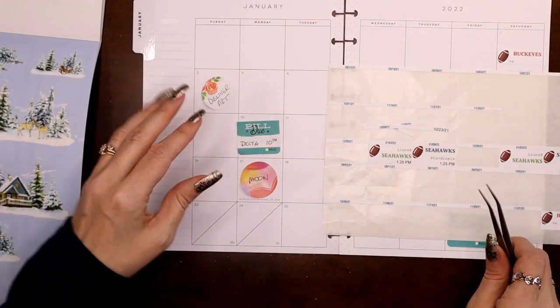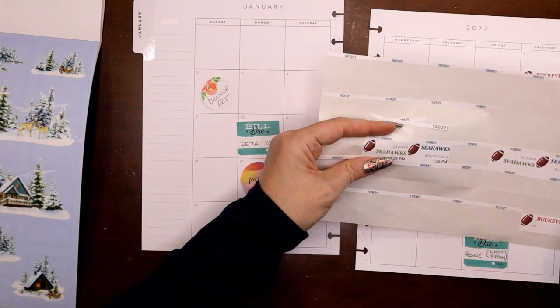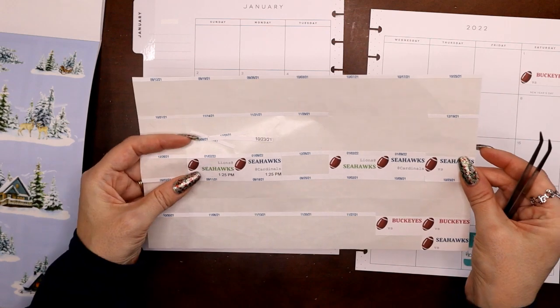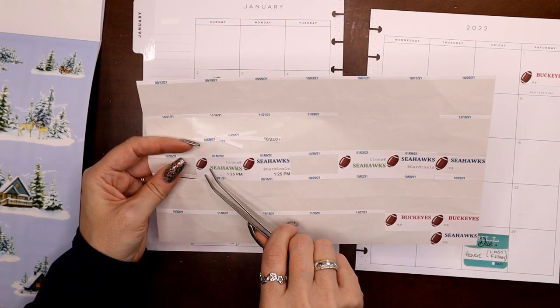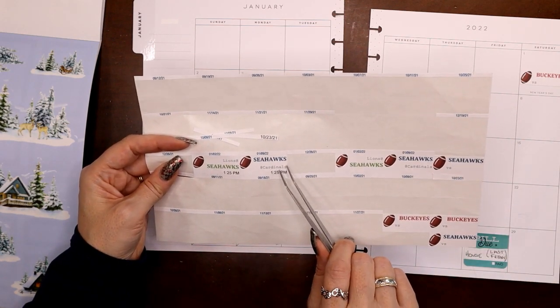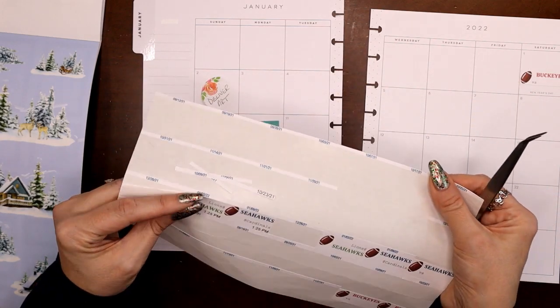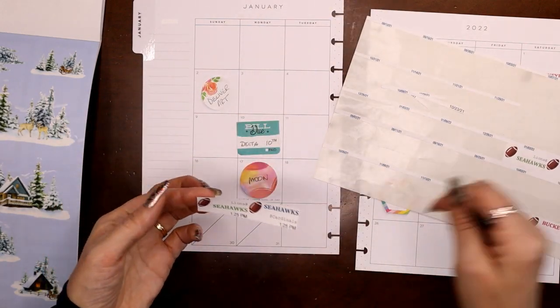Same thing with the Seahawks, they did even worse than the Buckeyes. So they only have a couple games left. They've got one on the 2nd and one on the 9th. And then these are other copies of those for my weekly spreads. So let's go ahead and put these on.